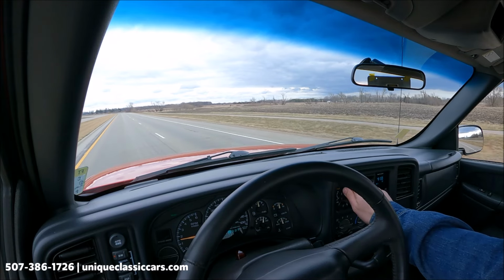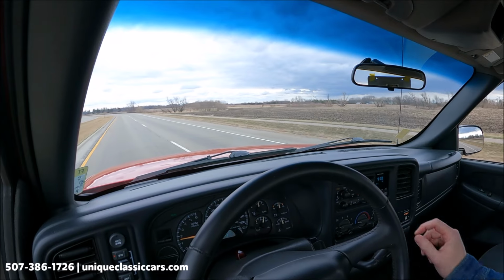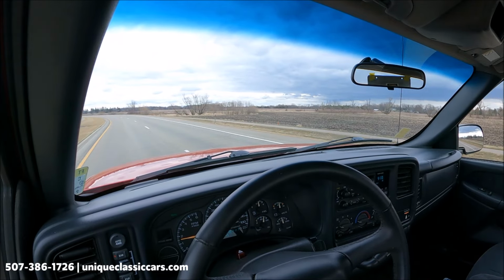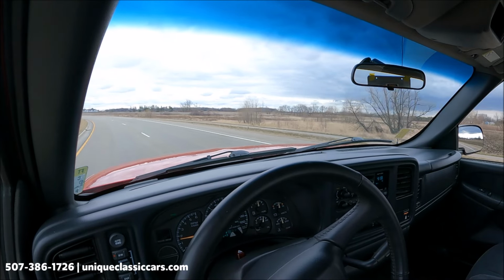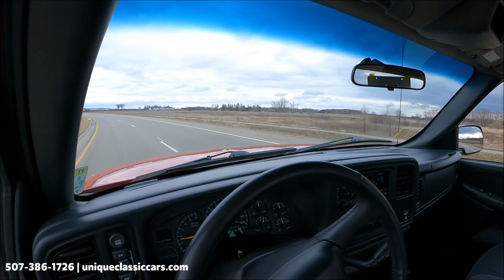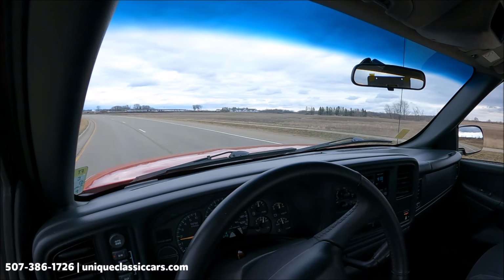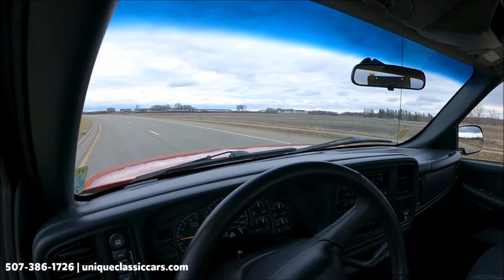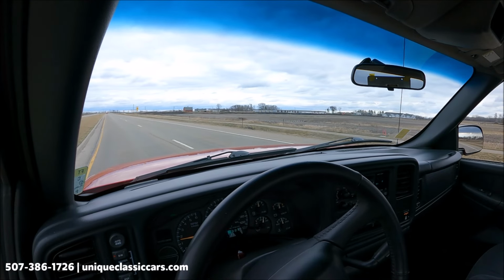Factory radio working well. Our cruise control is functioning. Always a nice thing to have. Quick buttons here to change from two-wheel drive to four-wheel drive. Even an auto button for four-wheel drive. Nice smooth ride. Very clean. Looking at the door panel, that looks very low mile.